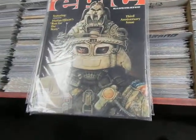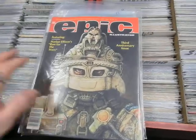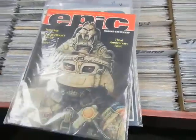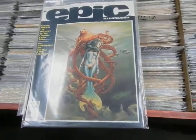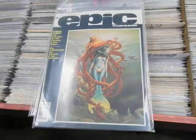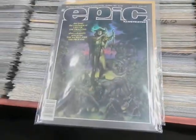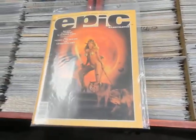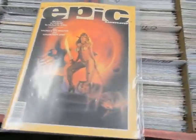Issue number 9, or in issue number 11, this is James Fox. This was Marvel's attempt at doing Heavy Metal, the Heavy Metal magazine. Issue number 12. Issue number 20. And issue 21. I'm going to pause and we'll grab the comics.